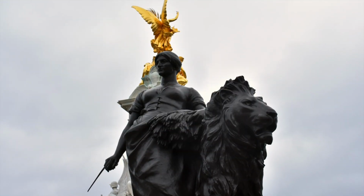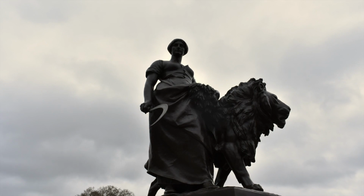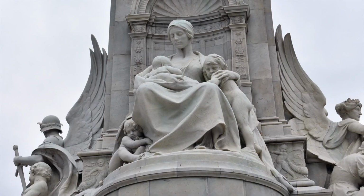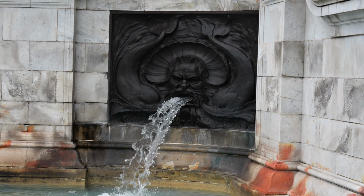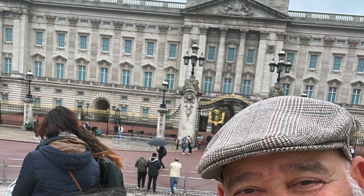I'm surprised there's not a whole bunch of people like when you go to Rome. There's all these people in front of these fountains throwing coins. There were a few coins in the water, and we even saw a few euros, a dollar bill type, floating around the water. So people were throwing coins all the time.